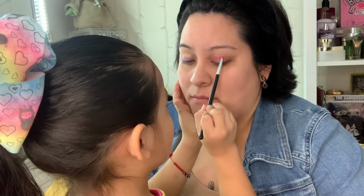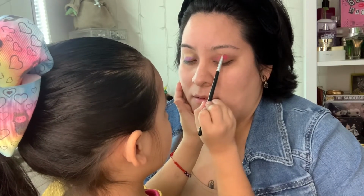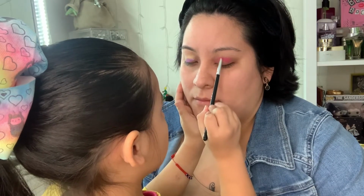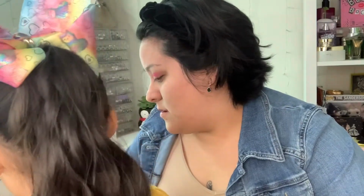Does this hurt? Nope, it does not hurt at all. You're not bothering me. There we go. Beautiful. Look at that. That's a pretty pink color. Is it off? Yep, it's off.